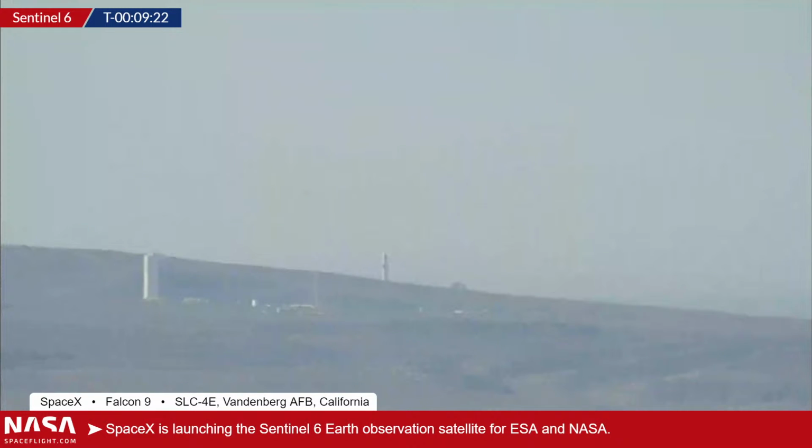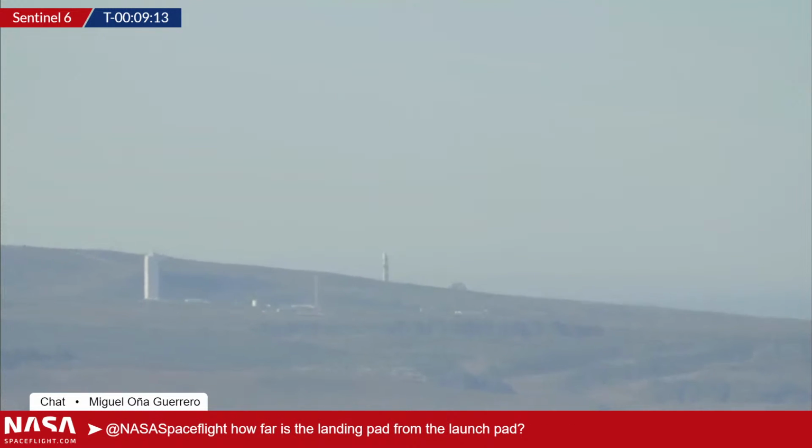Well, as they work out the focus issues, we've got a couple more questions here. Specifically, one from Miguel asking, "How far is the landing pad from the launch pad?" Which is a very good question here at Vandenberg. Unlike the Kennedy Space Center and Cape Canaveral Air Force Station, where the landing zones are miles and kilometers away from the launch pads, the landing pad at Vandenberg is 430 meters or 1,410 feet from the launch mount at the pad. So very, very close. When we say return to launch site, this is as close as you get right now to literally coming back and landing at your launch pad.